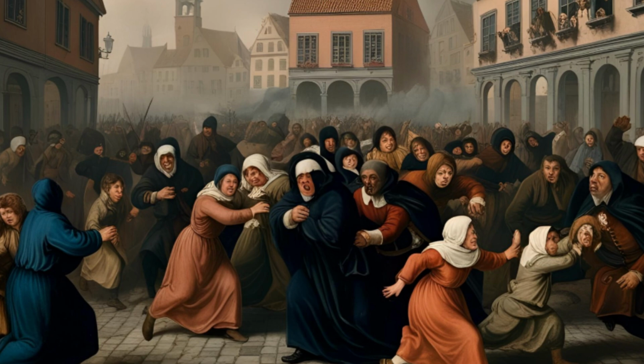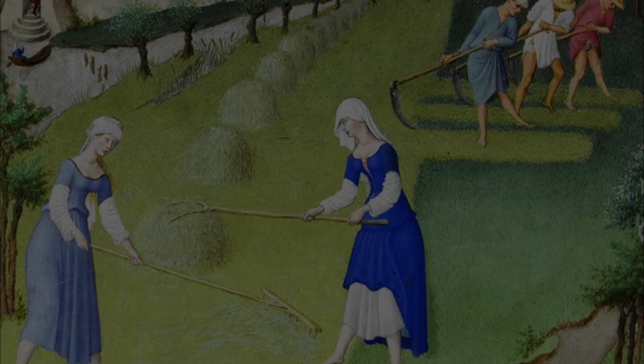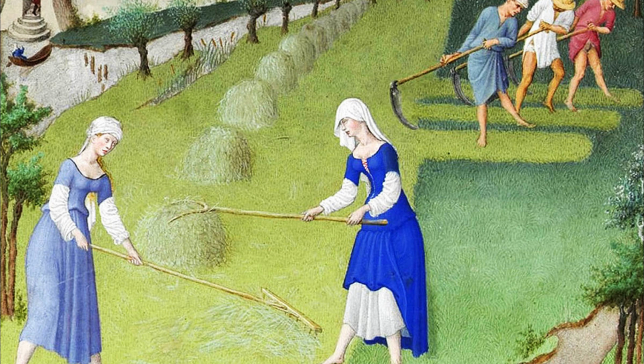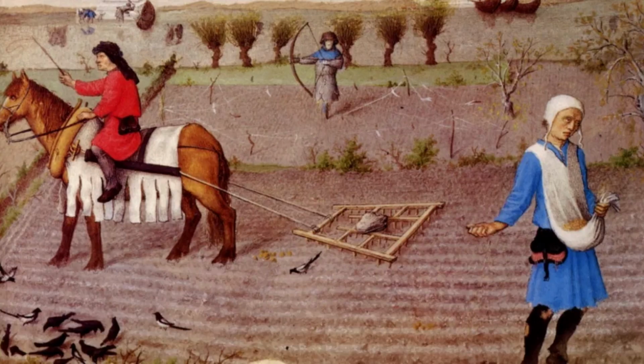The shortage of workers led to significant changes in feudal society. With less available labor, peasants and artisans began to demand better payments. The relationship between feudal lords and serfs was shaken, as the peasants had more bargaining power. Many peasants abandoned the fields and migrated to the cities in search of better opportunities.